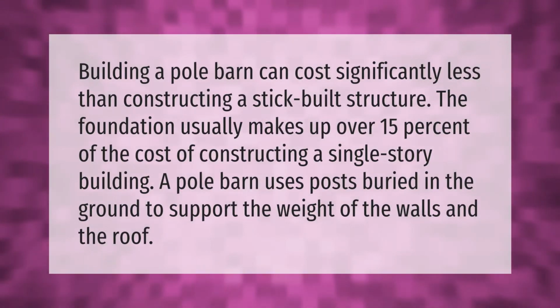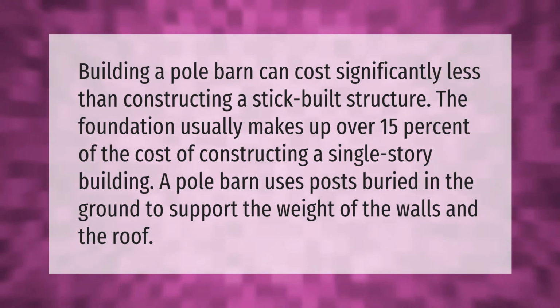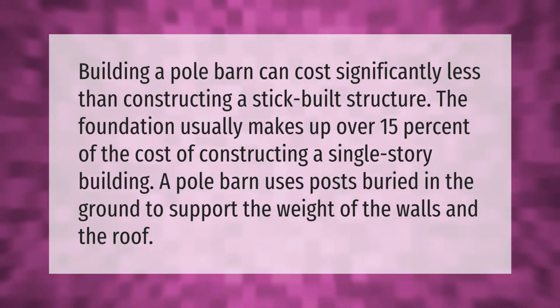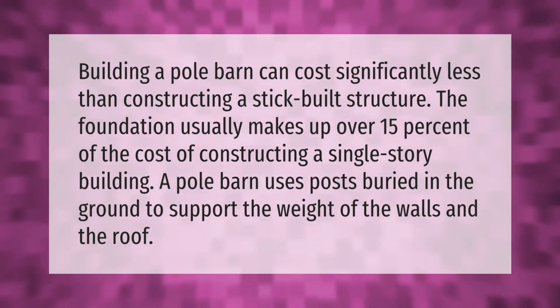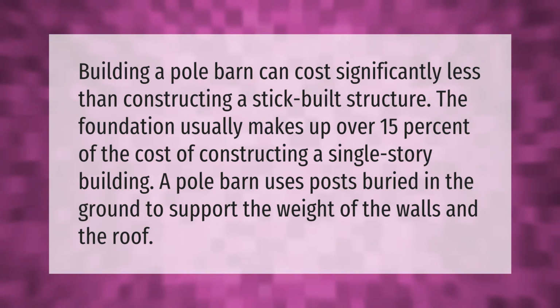Building a pole barn can cost significantly less than constructing a stick-built structure. The foundation usually makes up over 15% of the cost of constructing a single-story building. A pole barn uses posts buried in the ground to support the weight of the walls and the roof.